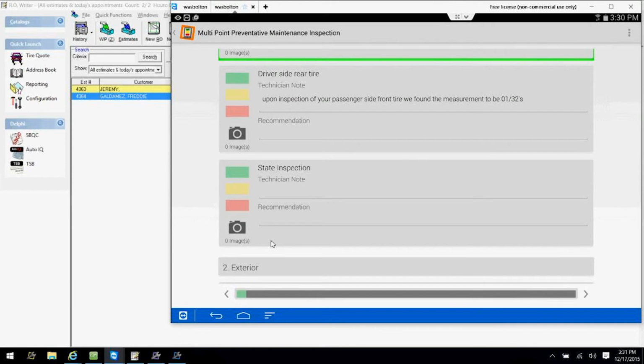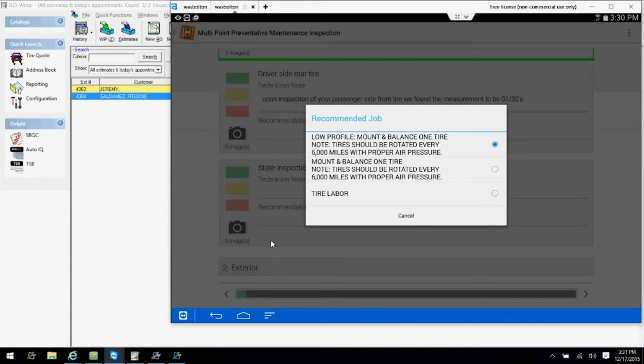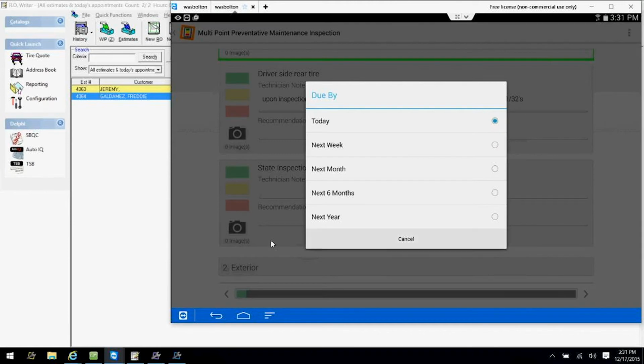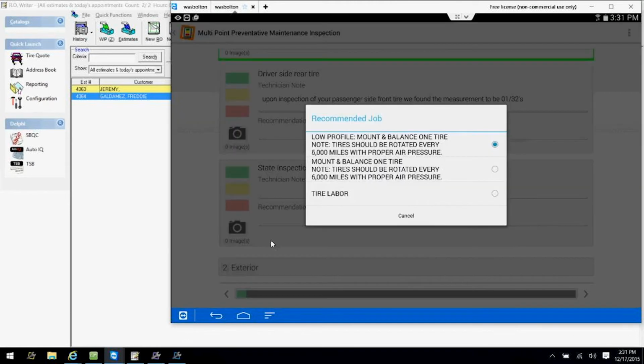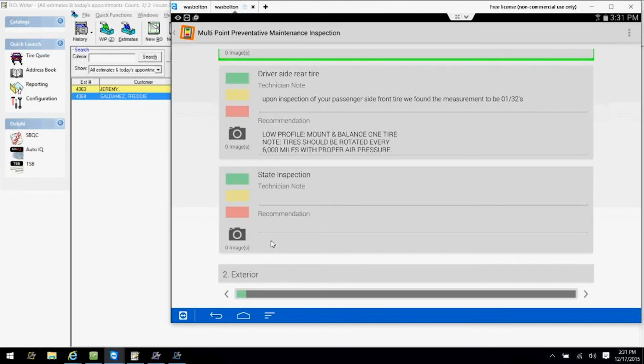Well, we know tires that are 1/32 are bad. So I'm going to click in the recommendation field here, and I'm going to make a recommendation to replace those tires. Like I said, these recommendations are just picked up from your canned jobs, folks. So the more canned jobs you have in our writer, the more recommendations you can do without having to type in something manually. So step one, we put a note: the cause, the problem, what the car is here for. Step two is our correction, the recommendation.